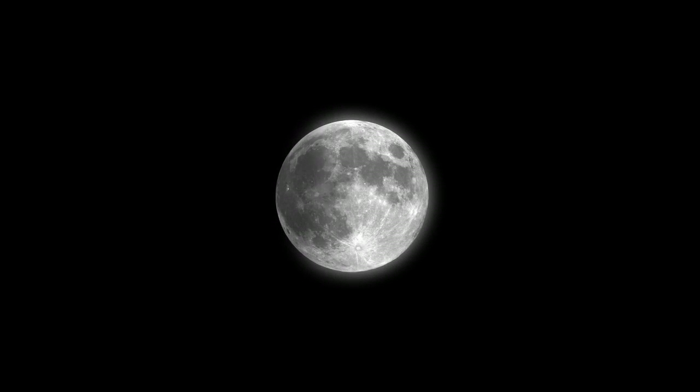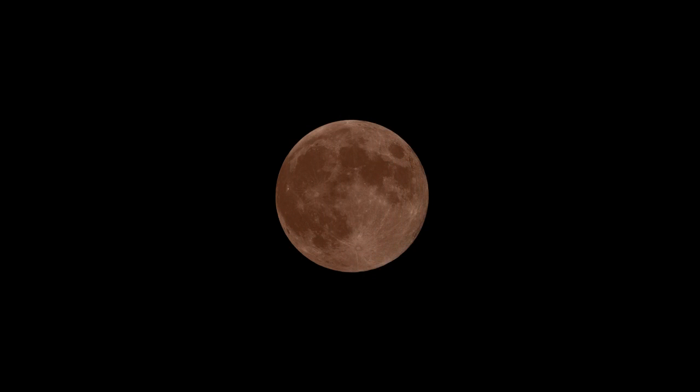On February 26th, parts of South America, Africa, and Antarctica will be treated to either a partial solar eclipse or an annular eclipse, when the moon blocks all but the outer edge of the sun, leaving a glowing ring of fire.